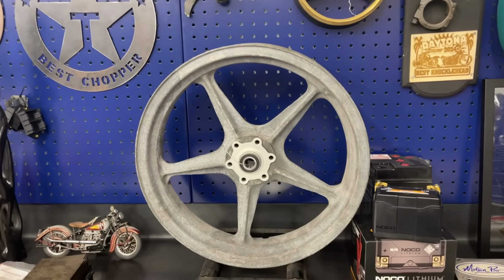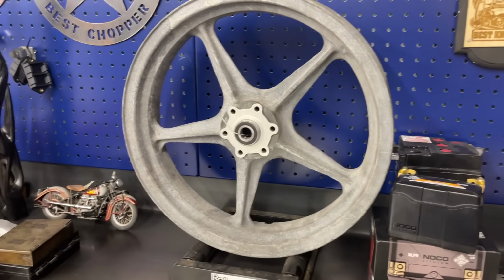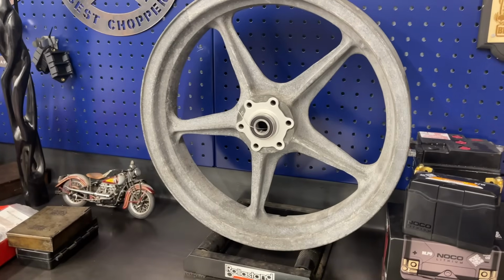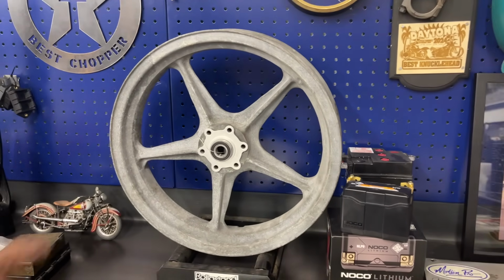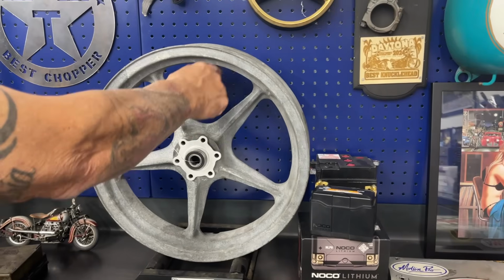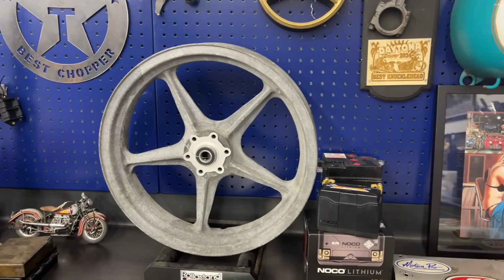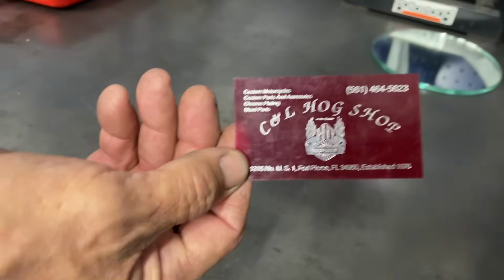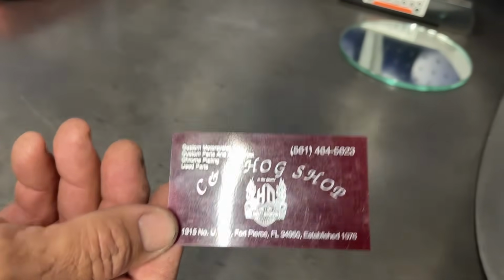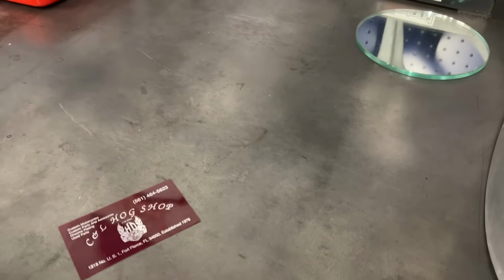And is that a Morris mag? No, that's a Kim tab. It looks like the BMX wheel with the spider webs, and the spider webs have been cut out, so it looks like that. I'm putting that on my knucklehead. Okay, look here. Wow, CNL Hog Shop. I have that somewhere on the farm. Look at this. You probably have one of these too.